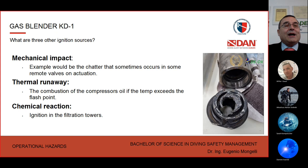Okay, the ignition sources, I told you, are three: the mechanical impact, the thermal runaway, and the chemical reaction. An example would be the chatter that sometimes occurs in some remote valve and actuator if there is an impact inside.